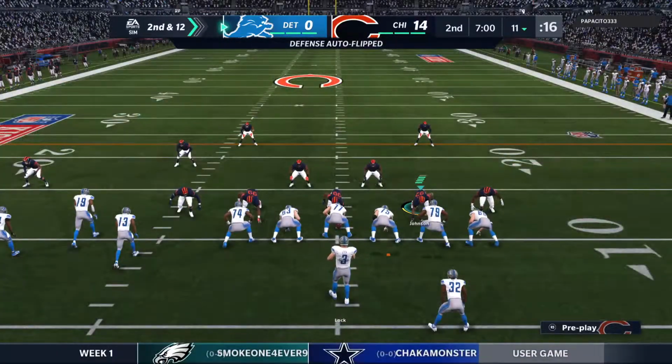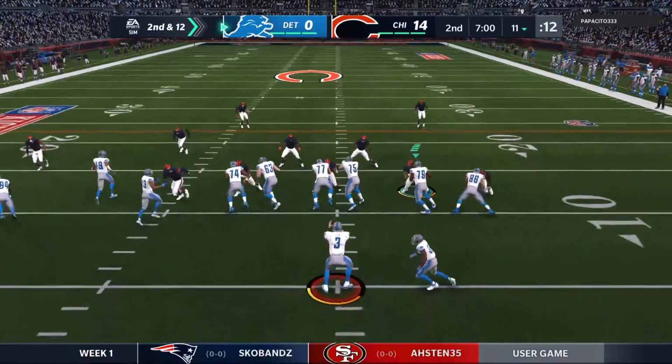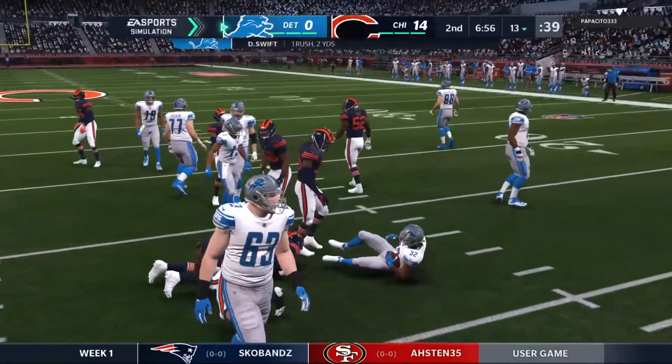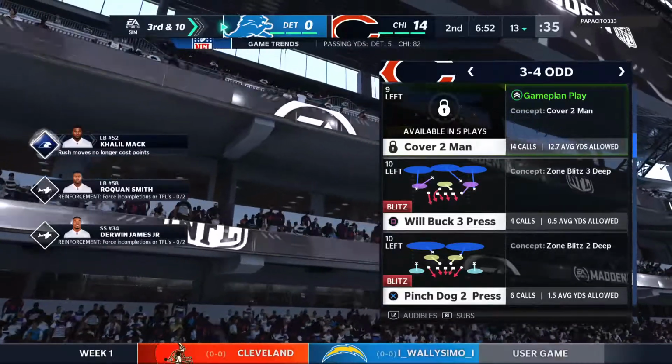First play of the drive goes the wrong way. Here's 2nd and 12. And he'll take this one only up to about his 13-yard line. After getting stuffed on 1st down, not much better there.